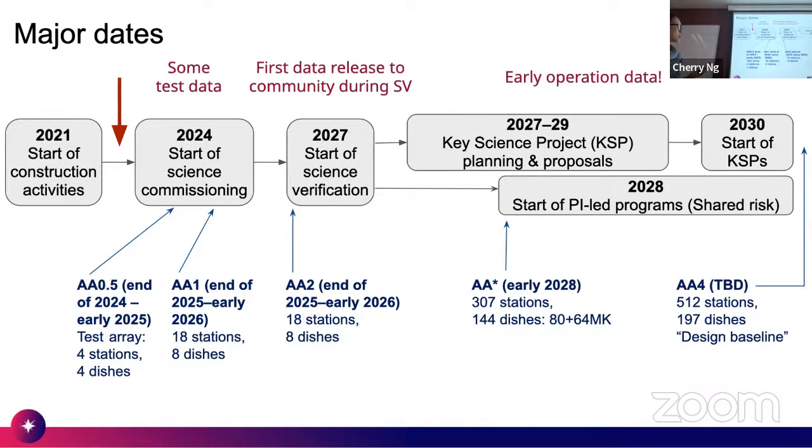Now I also annotated some key points for having data. We already said some of it, but just to be really clear, this year, during the science commissioning, it is possible to have some test data, but we're probably not doing science with it. Now in 2027, this is when the first data, some amount of data, will be released to the community during the verification stage. In fact, the SKA will be asking scientists during the science verification what are good sources to observe to do the verification. So data will be released to the community, so nobody is going to own the data. Everybody will see it. And finally, operational data corresponding to these proposals will come as soon as 2028, when the PI-led projects start.